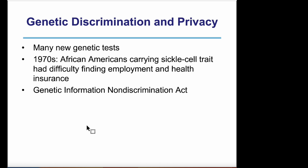So there are certain factors put into place to ensure that if someone has a history of certain diseases, there is no genetic discrimination and there's a level of privacy. There are many genetic tests to help with that. This stemmed from the 1970s, where African Americans carrying the sickle cell trait had a hard time finding employment and health insurance because it is costly.